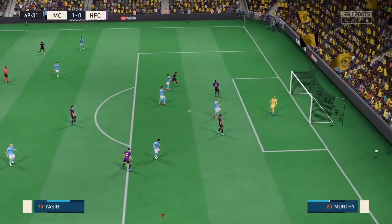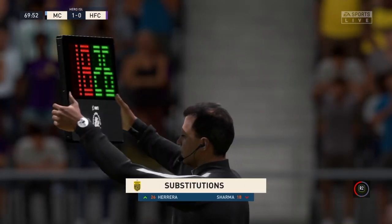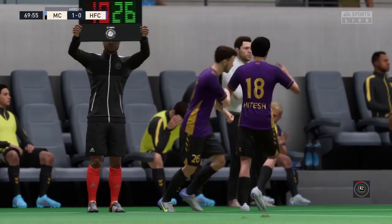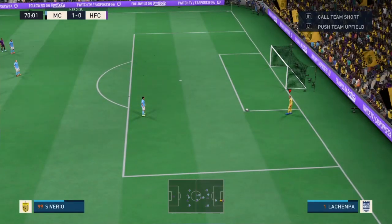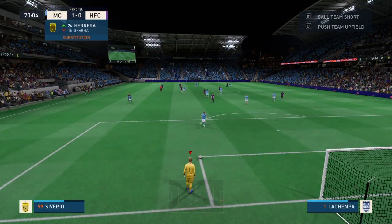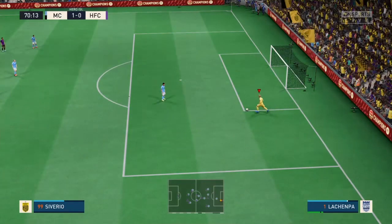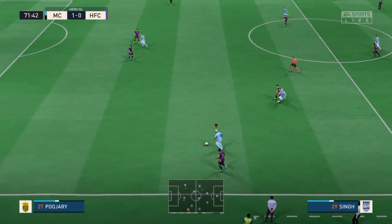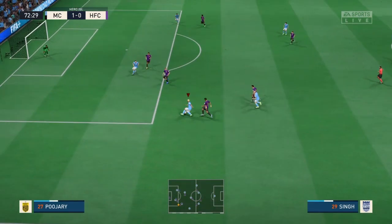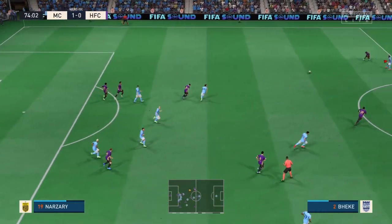This could be the equaliser. Oh, but he's missed it. He's completely failed the test. Well, that was a big opportunity, and they really should be level now. They have to be more clinical in front of goal. Singh might be able to get in behind the defence. Poor pass.